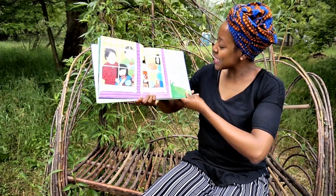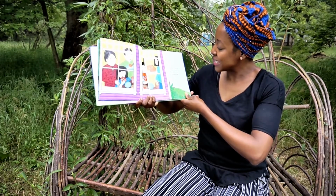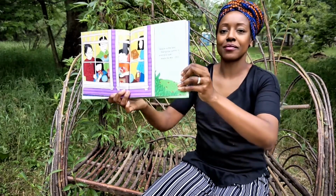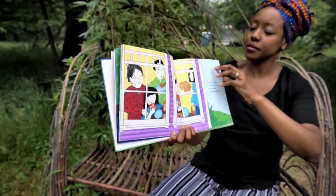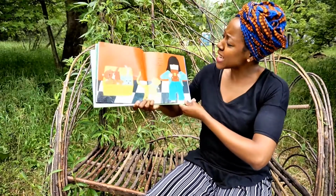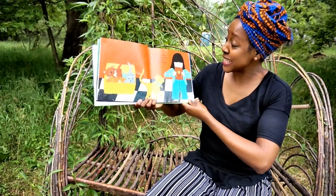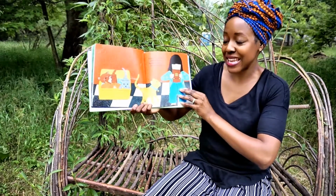Square is the box that pizza comes in, and dim sum made by Mrs. Chin. Square is the basket where kittens sleep. Square is a box for secrets I keep.